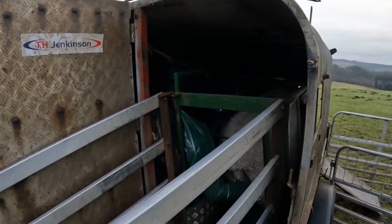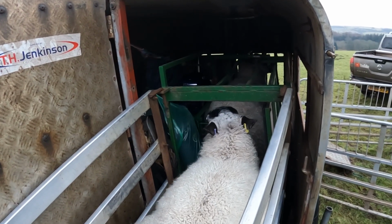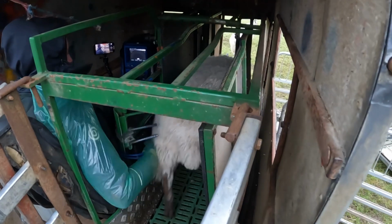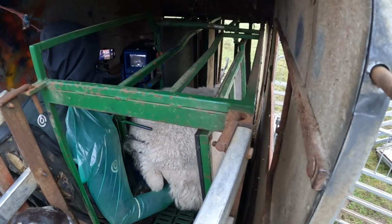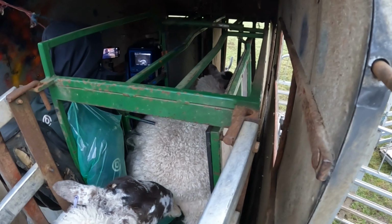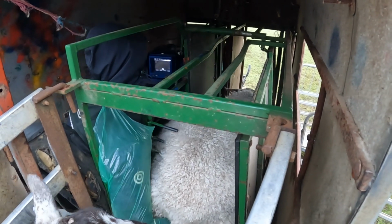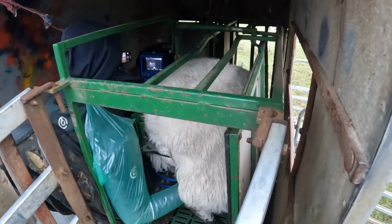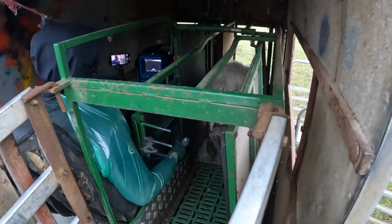If you're new to scanning, as the sheep run through the crate here, I put an ultrasound probe between the legs, onto the belly, and then look at the screen and find out how many lambs each sheep is having. If she is having 1 lamb, she gets a blue dot, 2 lambs gets no mark at all, 3 lambs is an orange dot, and if she is barren, i.e. not in lamb, she'll get a red dot, and a red dot generally means she's heading to market.